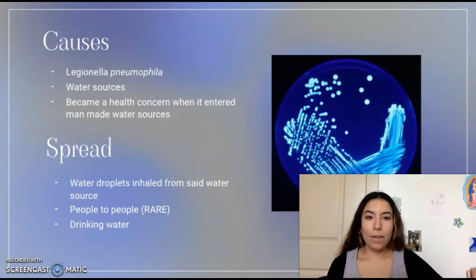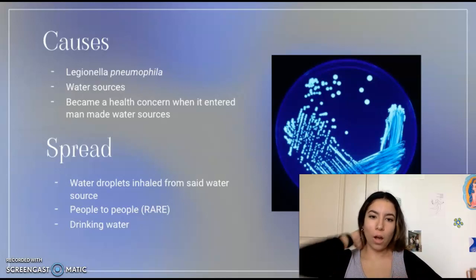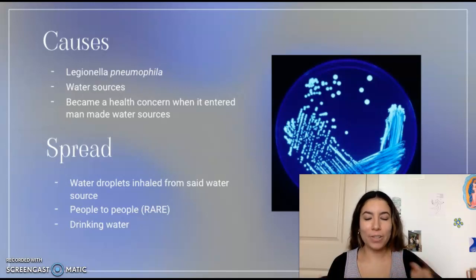That's the primary, main source of spreading, but it's also possible for the disease to spread from person to person. This is really rare, but it is possible. Another really rare form of spread is drinking water that contains the bacterium. This is rare because it's not necessarily ingesting the bacteria that makes you sick. It's like when water goes down the wrong pipe and you choke on your water. The water that has this bacteria enters your lungs and all of a sudden you're infected.